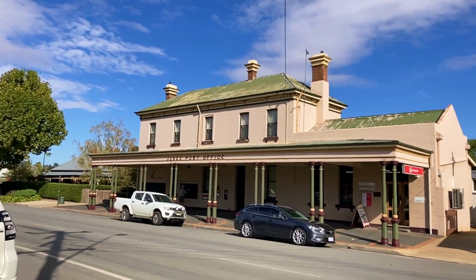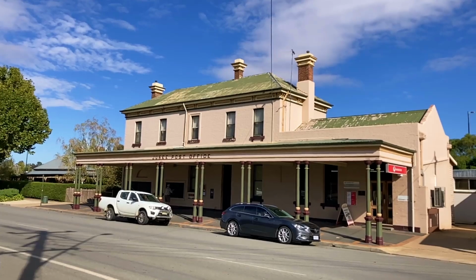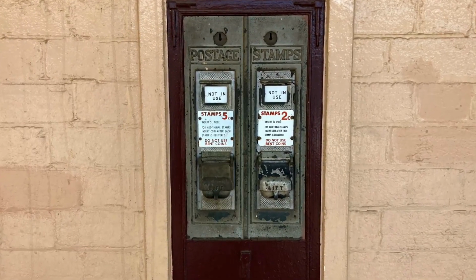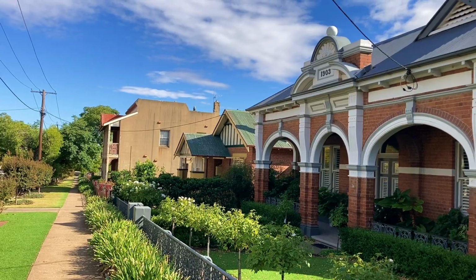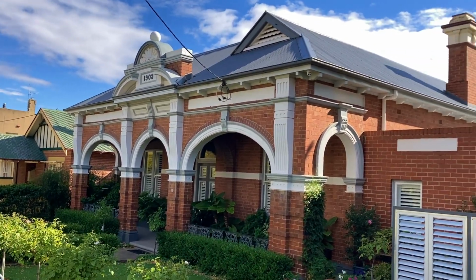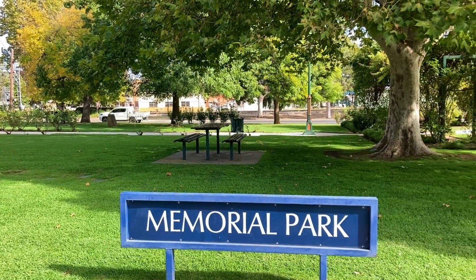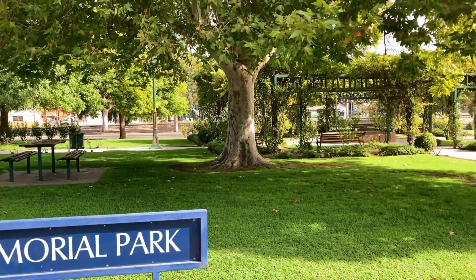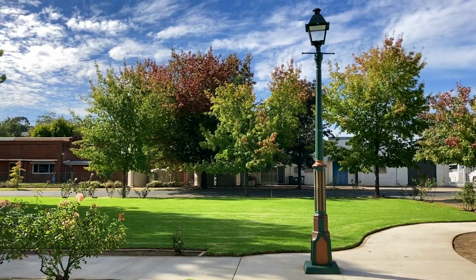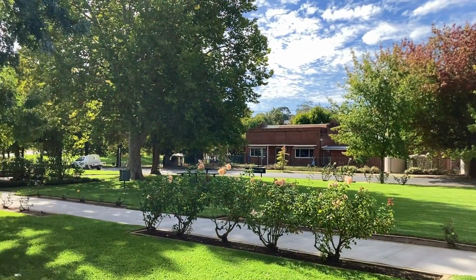The heritage-listed post office on Lawn Street was constructed in 1888. The former School of Arts building was built in 1903 in the Boom art style. The Memorial Park on the east side is a lovely park to relax and enjoy the beautiful roses. It also has barbecues, picnic tables and toilets.